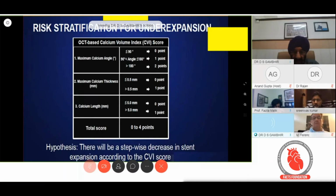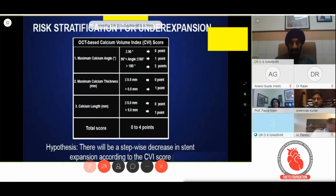So if the score is high, then you need to use some sort of a debulking device, such as either a cutting balloon, rotablation, and now even IVL. And generally, it is said that if the calcium has a depth of more than 0.5 mm, the arc is more than 80 degrees, and the length is more than 5 millimeter, then you would need some sort of a drilling device. Well, I have several issues with this classification, and I'll put forward the limitations of this scoring system.